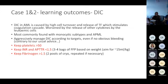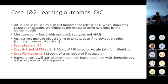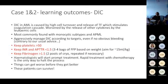Fibrinogen, as you know, you raise by giving cryo. For general coagulopathy, FFP is better. Platelets. And then really, the only way of stopping this is starting prompt treatment with chemotherapy. It's the only way to switch it off, and it often gets worse before it gets better. But they can survive.